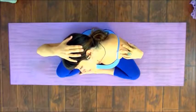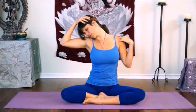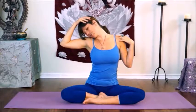Then slowly begin to roll your chin down towards the floor. It's almost as if you were going to sniff your armpit, which of course you wouldn't do. Then slowly start to turn your chin up towards the sky and just notice how this little movement changes the stretch so you feel it in some different places. Come all the way back to the right side and slowly come up to center. Notice how that left side of your neck feels stretched and opened.